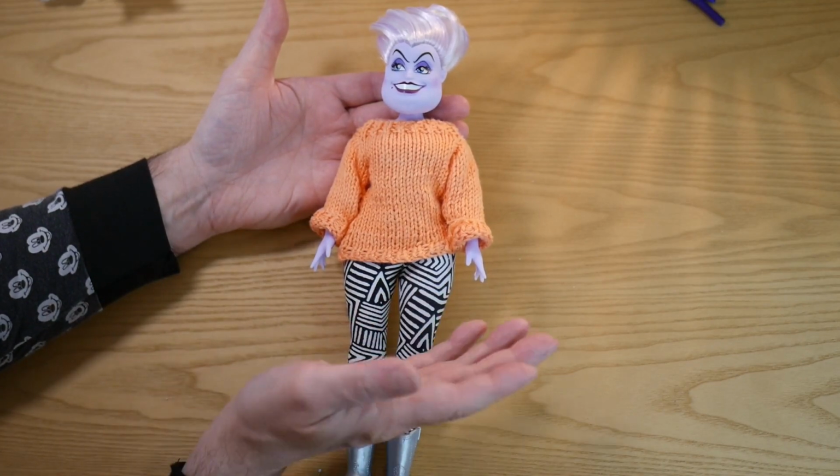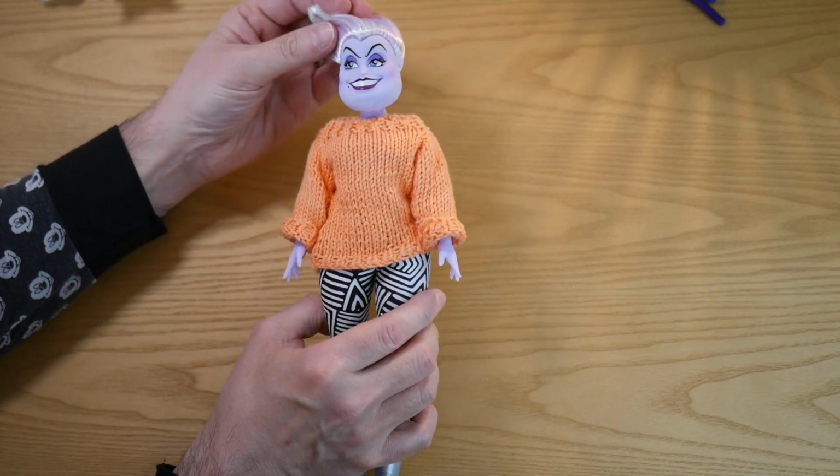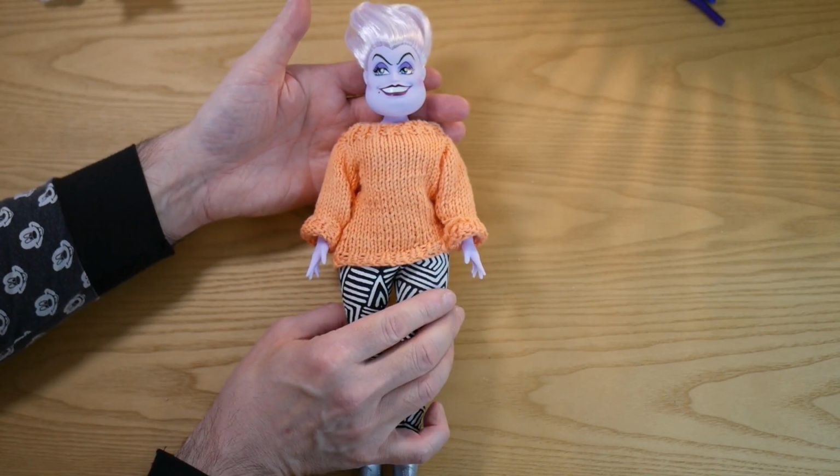I will be here. Ursula might even be here because, as I say, I'm a bit obsessed with her now. She might not be here actually, but you haven't seen the last of her, put it that way.